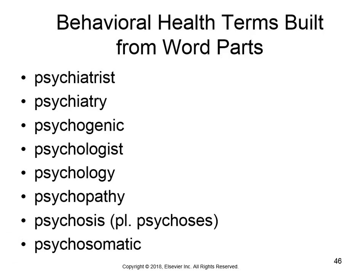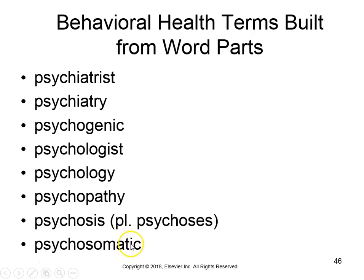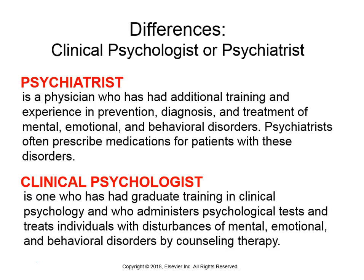And then lastly, psychosomatic has to do with, got a little crazy there, pertaining to both the body and the mind. So if you're having a psychosomatic condition, it might be starting off psychological, but it can produce or manifest itself in body-like responses. Okay, so this slide again tells you just the difference between a psychiatrist and a clinical psychologist. Your book talks about the same thing, but there are reasons to go see one or the other.